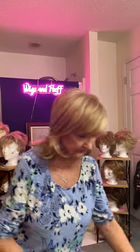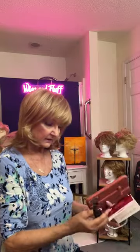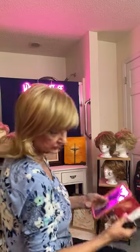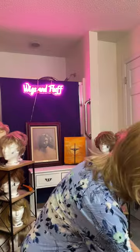But this has got beautiful pieces that come down and frame the face. Gorgeous, gorgeous hairstyle. I love the Bailey. Mid-length. Gorgeous hairstyle. If you don't have a mid-length, you need one. If you don't have a longer one, you need one just for the pony.